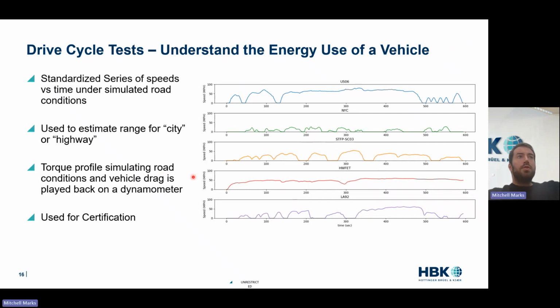And we'll characterize the vehicle and use a chassis dynamometer to simulate the torque. And often the certification will be done with this. But these have no steady state. They're constantly changing speed. So why don't we characterize and understand the vehicle as we're changing these speeds? We can optimize our control. We can increase that range by using these types of measurements. And now HBK is incredibly good at this, and we'll look at this in a moment. This is where things get exciting.